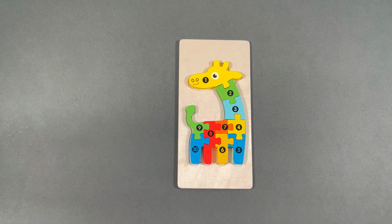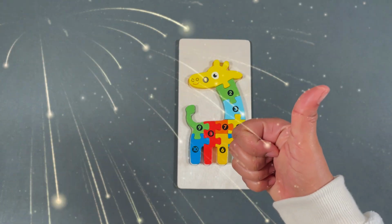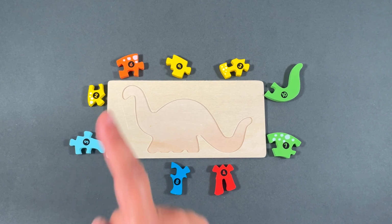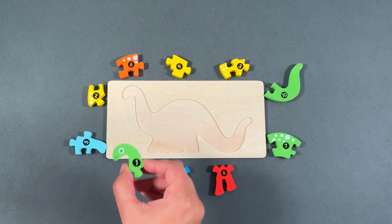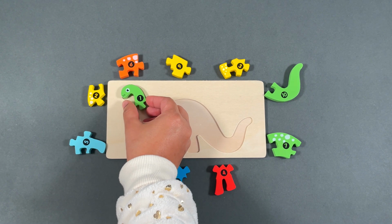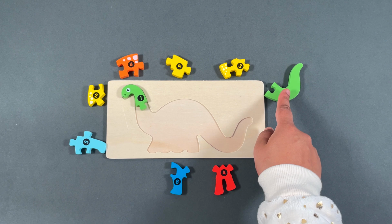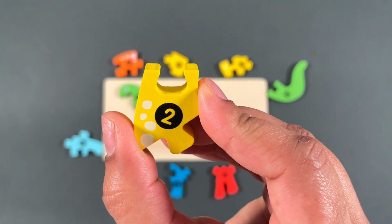What animal is this? It's a giraffe. Well done for solving this. Let's start with our next puzzle. Can you help me find number 1? There it is, number 1. And it's the head. Next is the number 2. Is that number 2? No, that's number 2. Let's put it in the puzzle.